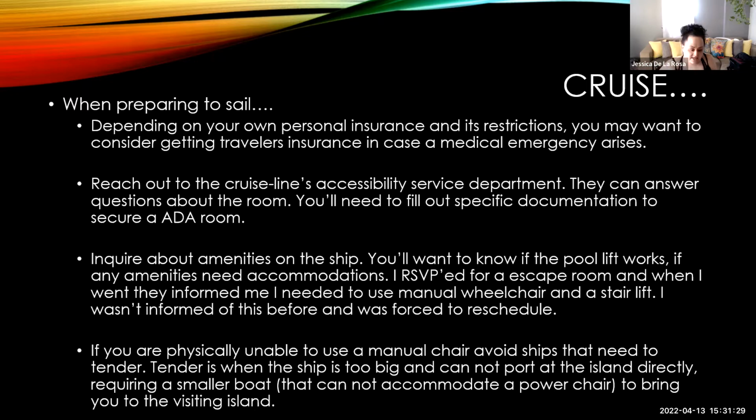Inquire about amenities on the ship. You'll want to know if the pool lift works and if any amenities need accommodations, because once I RSVP'd for an escape room, and when I went, they informed me that I needed to use one of their manual wheelchairs and a stair lift. But I wasn't informed of that when I scheduled it, and therefore I was forced to reschedule, which ended up being a pain for me because I was in a big chair. I couldn't self-propel. Everybody else was running around the room for clues and I was just sitting there. So it didn't work out for me. And had I known that, I just wouldn't have done it. Luckily, I didn't pay for it. It was a part of the package.